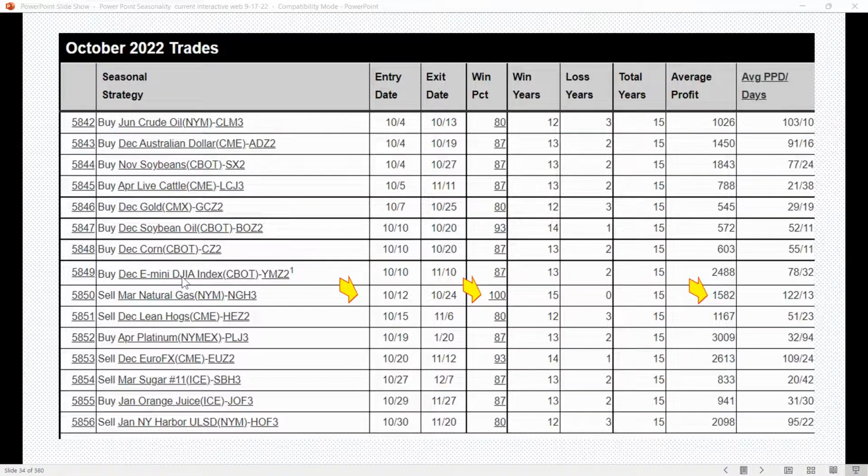Here's December, the Dow. So you could do the Diamond, you could do the Dow Jones futures. It gets in around the 10th and out the November 10th, 87% probability, 13 out of the last 15 years, $2,480. This will be one to definitely keep an eye on right here. So I'll be watching that.